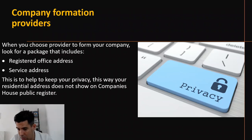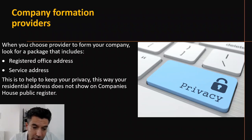Also, all the post that you might receive from HMRC, your bank statements, any post that comes to your company at the registered office address, these providers receive the mail, scan it, and send it to you by email. Okay, so you're still getting your post. The only thing is the address is not your residential address, it's another address. That is really good, a service like this. So look that they have that service.